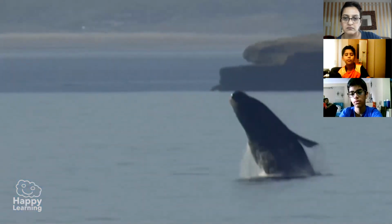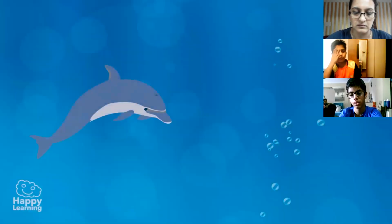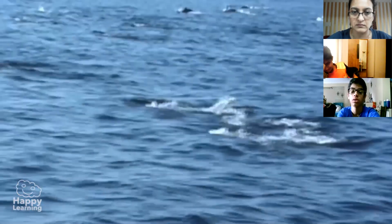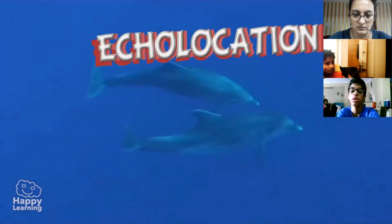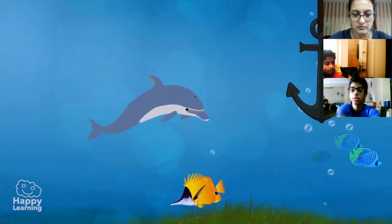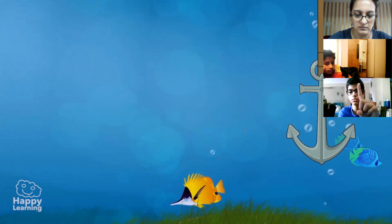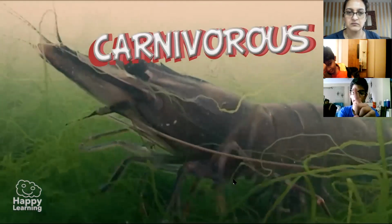Dolphins belong to the cetacean family, like whales. The average length of a dolphin is around 4.5 meters, which is the length of a normal car, and they weigh about 300 kilos. For orientation, dolphins use a system called echolocation. The sounds the dolphin emits travel through the water until they rebound off an object found in its path and are sent back to the dolphin. Now the dolphin can calculate how far away the object is, its size, and its shape. Dolphins are carnivorous. Their main source of food is crustaceans and fish.